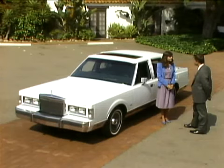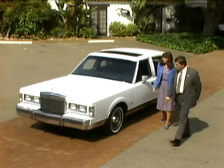So what do you think the major product strengths are of the Town Car? Well, it's full size for one thing, and also its distinct Lincoln styling. But the performance is not something to be underestimated. Let me tell you what I mean.